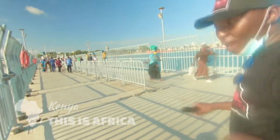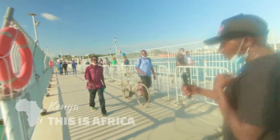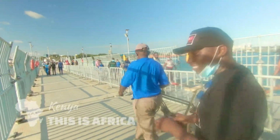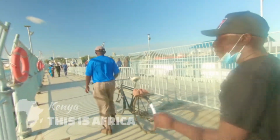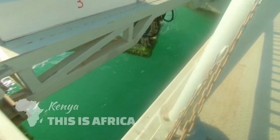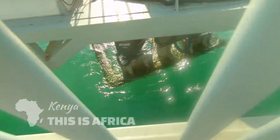At the point where we are right now, it's so deep that a ship can pass comfortably, and we are just passing here, but we trust the bridge much. You can see the propellers making the bridge move. These are the things that are making the bridge move.